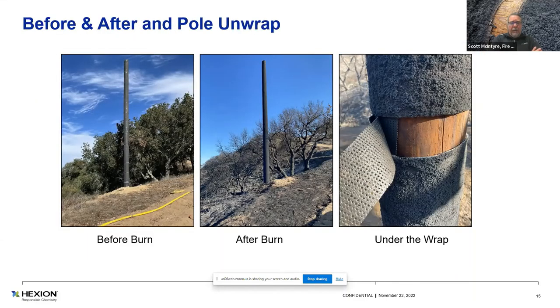This pole on the left is before the burn. It was pole number 1 in block 2, and that is a pole that is double wrapped. And you can see the marine oak just to the background of it. It's on a little bit more of a slope than you can tell. The picture in the middle is post-burn. And that particular pole hit about 1,940 degrees. And you can see that the inside of the first layer was not even activated. That's about a 5/8 of an inch thick insulation around the pole.